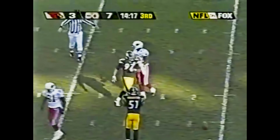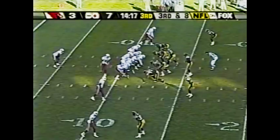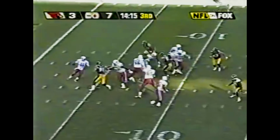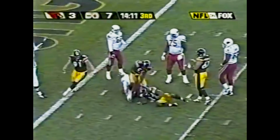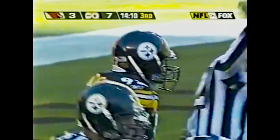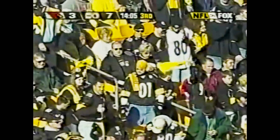2nd and 8. Blake looking over the middle, and it's knocked away. Second nice play in a row for Kendrell Bell. Blake on the rollout. He's in trouble. And Blake will go down. There it is. There it is. And that right there is the franchise all-time sack record for Jason Gildon. He passes L.C. Greenwood.